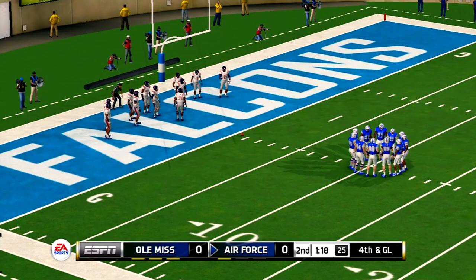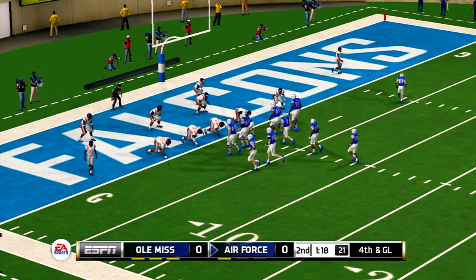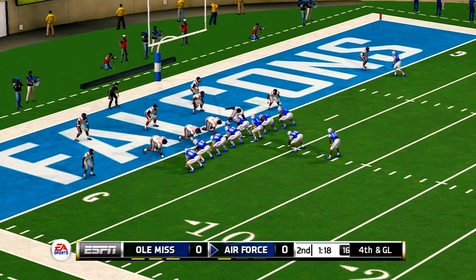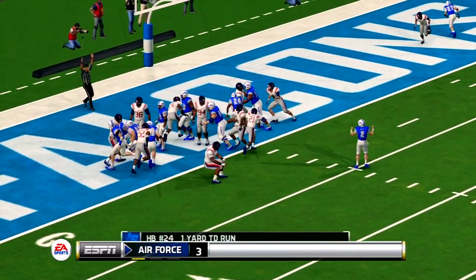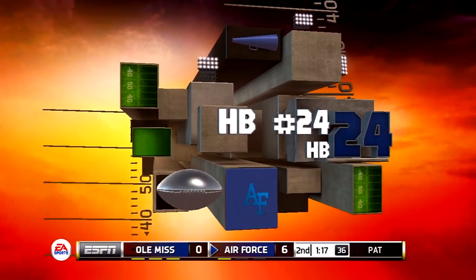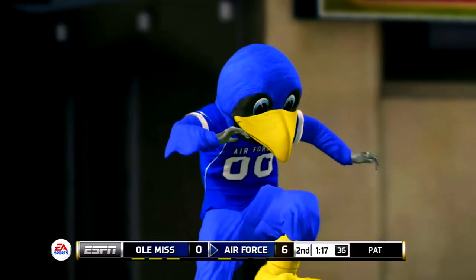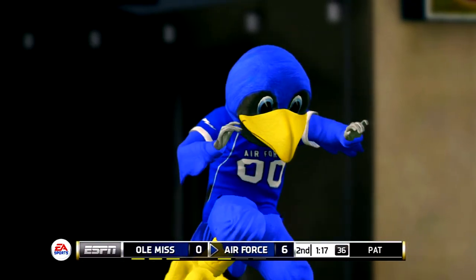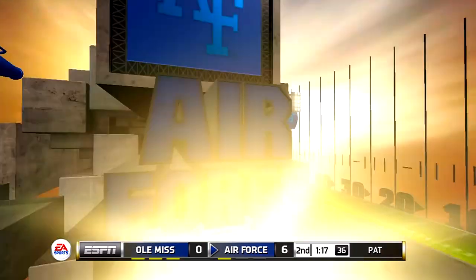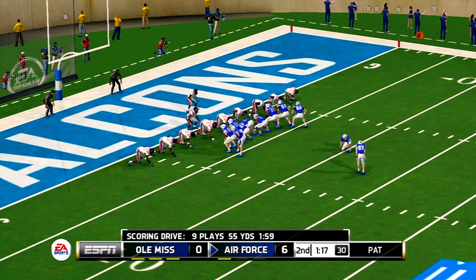Still fourth down. Touchdown, Falcons. And so they punch it in on the ground, Kirk Herbstreit. Great job up front by the offensive line. They get a good, strong push that allowed the runner to get it in there for the touchdown.